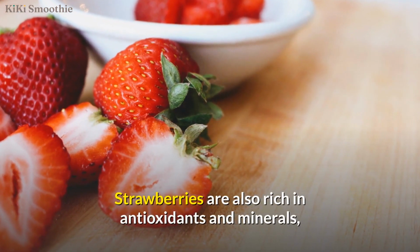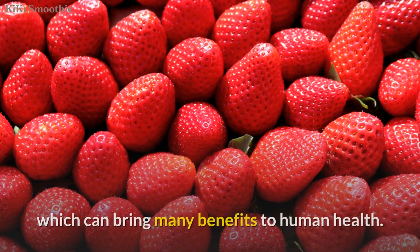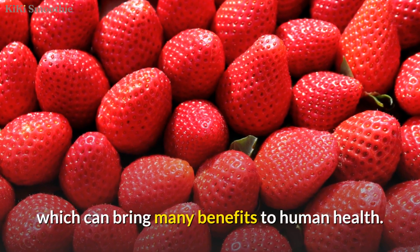Vitamin C has great benefits for eye health. Strawberries are also rich in antioxidants and minerals, which can bring many benefits to human health.